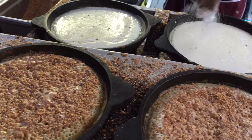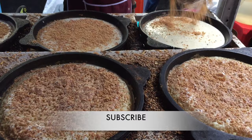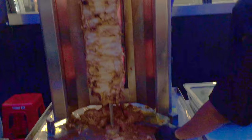So this is the making of apam balik. First you go into the flour, then sugar, and then ground peanuts. It's really delicious. Of course, I got one for myself. So here I take away the RM5 blue rice. I also spotted the Malaysian shawarma, which is actually the first time. I've never seen it before.